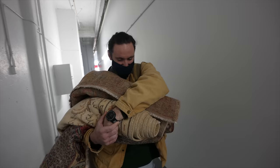And the MVP award goes to this man, carrying the rugs up them steps. There's an elevator, nobody told me. So I got my elevation in for the day, I guess. Here is the studio we're shooting in.